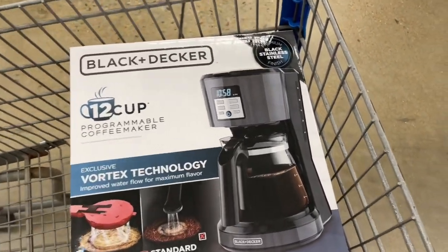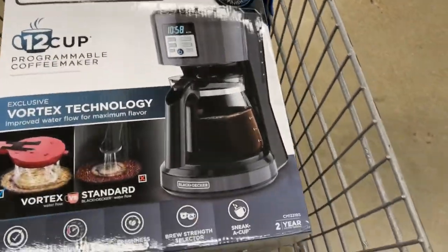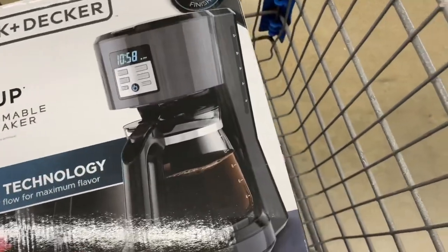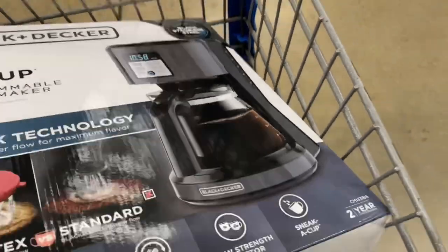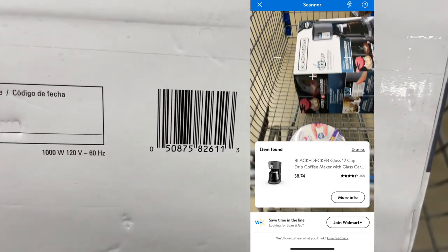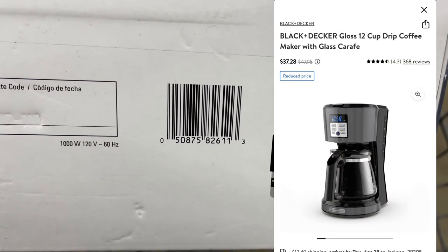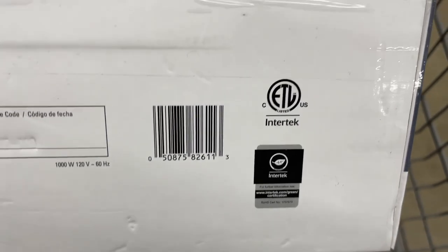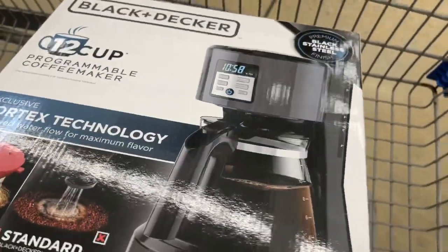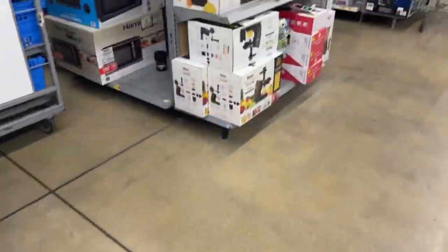Black and Decker. Now, y'all know I did a little research. I'm like, how much are these originally? So I scanned it first and it's like $8 and something. And then I looked online. Let me give y'all the barcode too. Here we go. So I looked online and it's like almost $50. So this is a really, really good price. So I'm definitely gonna grab this. Yeah, I'm gonna go ahead and grab it.